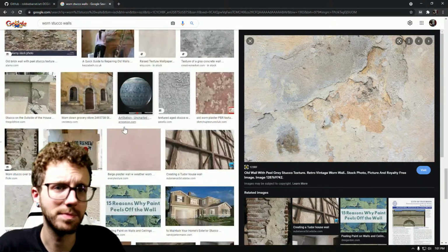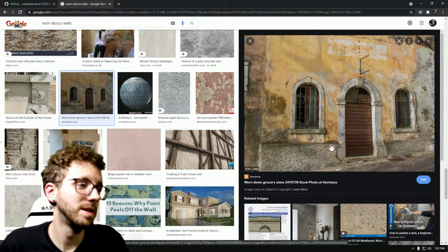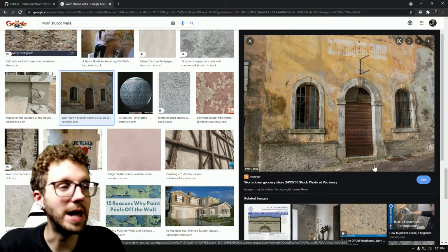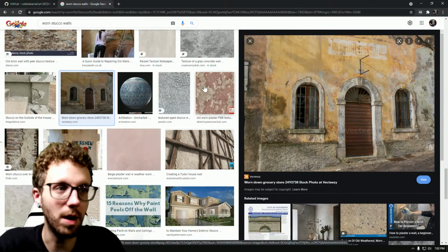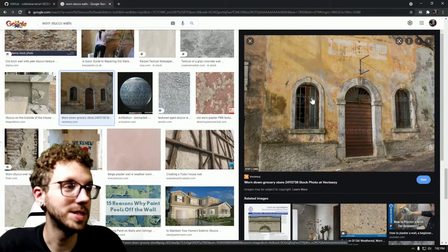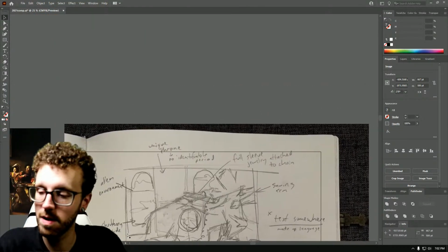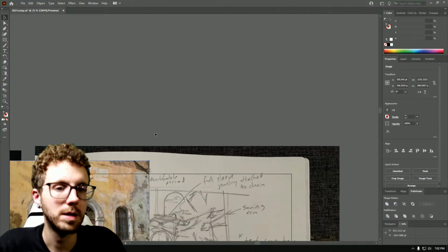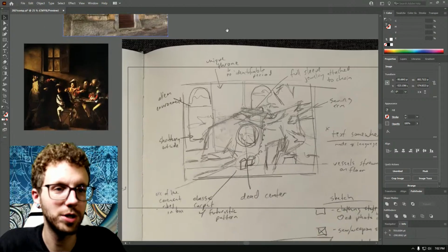But, or like, you know what? This is more of an exterior though, but if this is going to be a throne room, I have to keep that in mind. It's probably not going to be super beat up. But this is like arched windows. Maybe I'm gonna put this in here just as a reference. Holy crap. So this is strictly just for inspiration. Put that right next to Caravaggio.